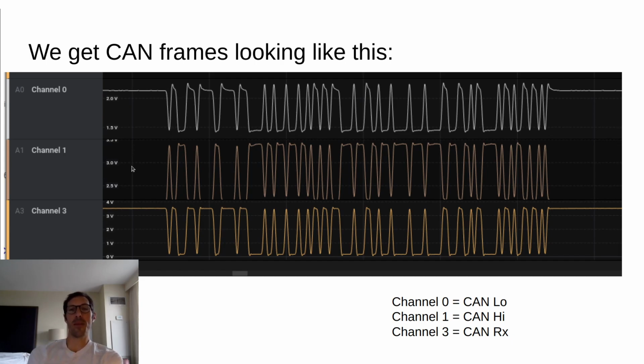On the flip side, on the CAN high, we're sitting around 2.2 volts again. It's a little bit off screen here, but it'll pull itself up to about 3 point something volts, 3.3, and then pull itself back down to 2.2 volts. So imagine one is pulling up while the other is pulling down. Channel 3 is actually on the receiving side of the transceiver. The receiving side of the transceiver is looking at what's on the bus and reading it, and it's correcting that to between 0 and 3.3 volts in this case.